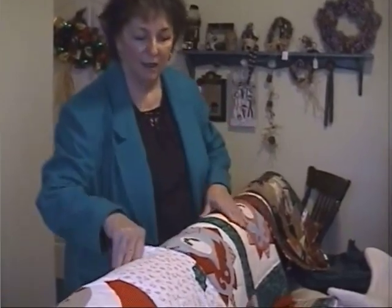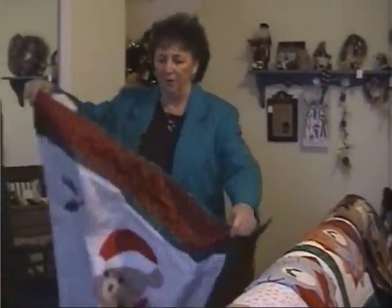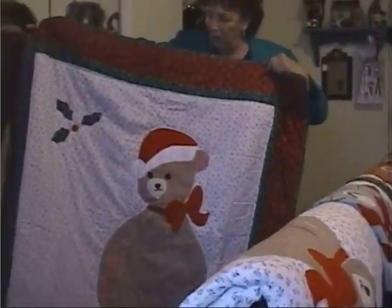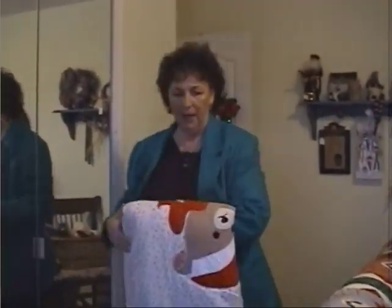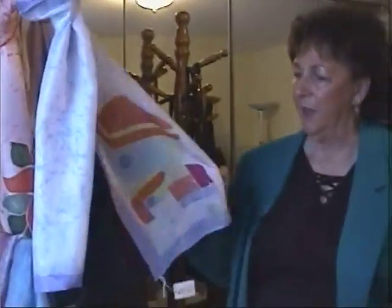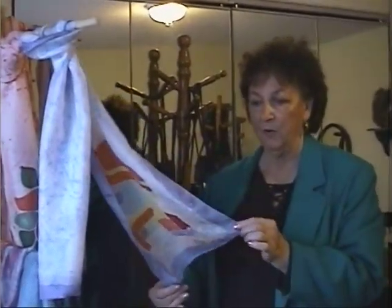We have throws. Can I pick up a throw? Well, yeah. Okay. This is supposedly a crib-sized throw, but it could be hung on a wall because it has a pocket in the back. And these haven't sold as fast as I wanted them to. And then we have silk scarves that are batik that are done by a woman in Bozeman.